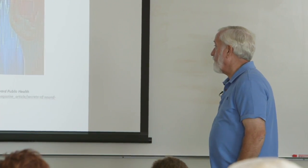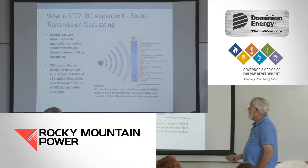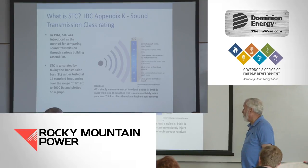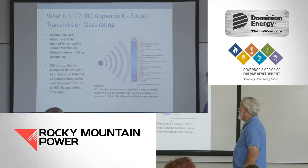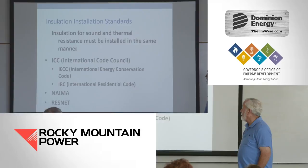Sound, I'm just going to kind of skip through this, and that's a little bit of our sound transmission class ratings. This has become a little bit, actually a lot more important. And for the design professional, even though the code doesn't mandate it, we do have Appendix K in the IBC that addresses some of this stuff, because sound is an important thing to consider.